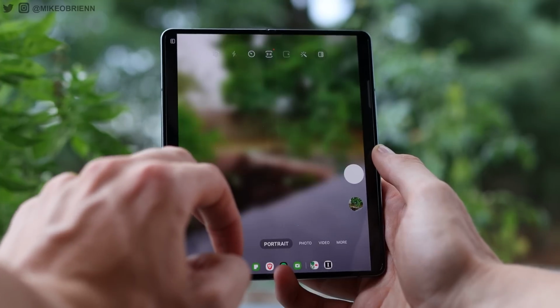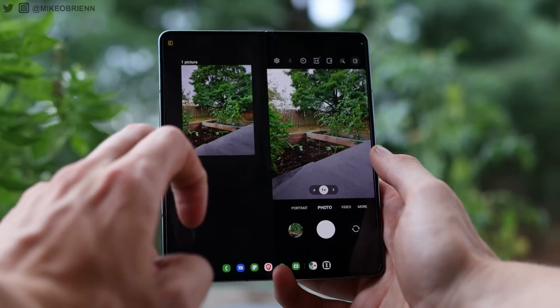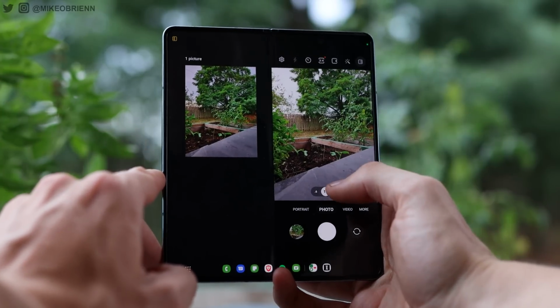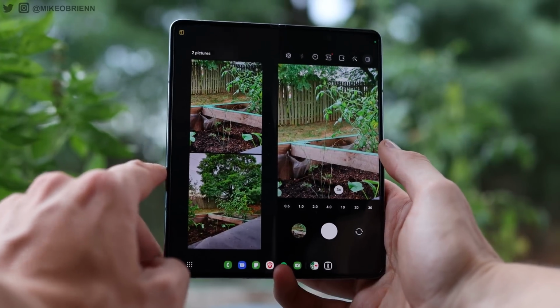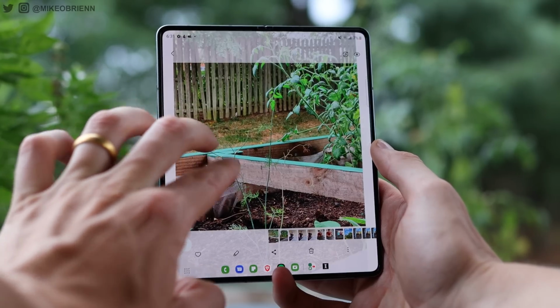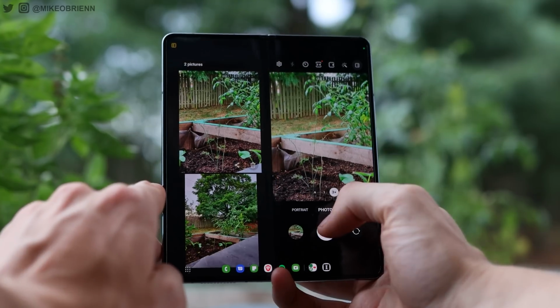So it should come as no surprise that the larger display on the Fold 4 is going to give you a lot of benefits when you're taking photos. So you have a preview, you can see the photos you already took, you can see dual preview of both cameras at the same time, or you can set up a lot of settings and just have much more control over your photography with the larger display.